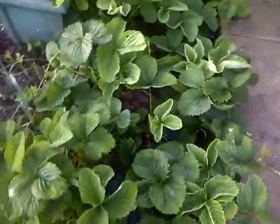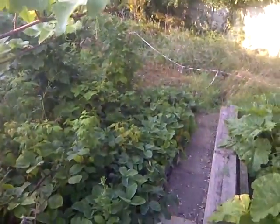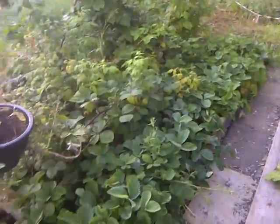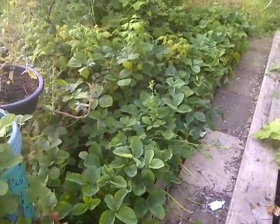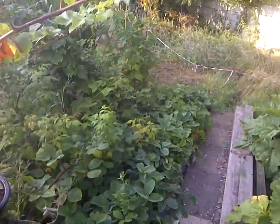Right, strawberry beds are all finished. All the strawberries have gone. We've had loads and loads of strawberries off these. We must have had a good 6-7 pounds of strawberries off this lot this year. These are all being trimmed back to the core, to the crown rather, and taken care of.